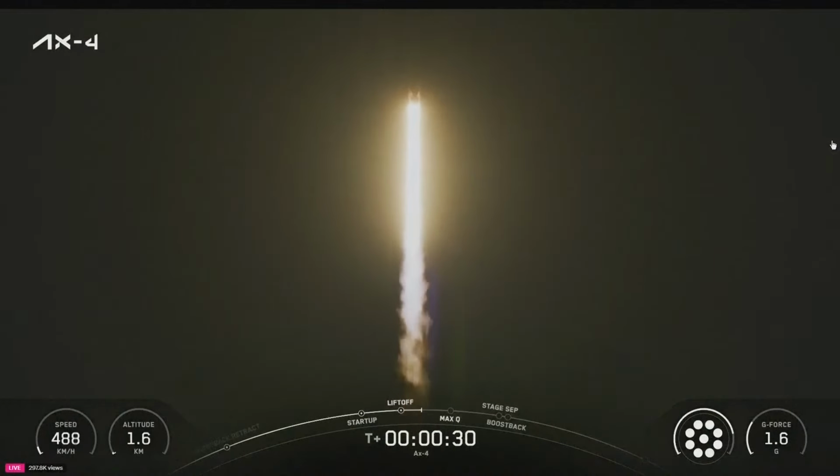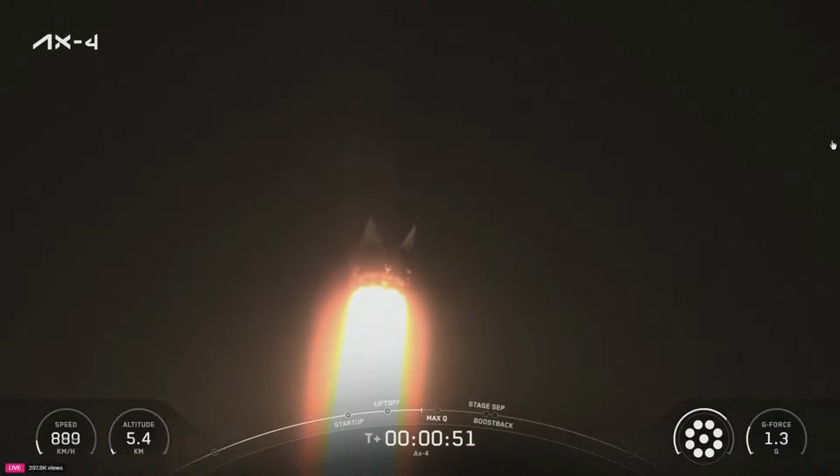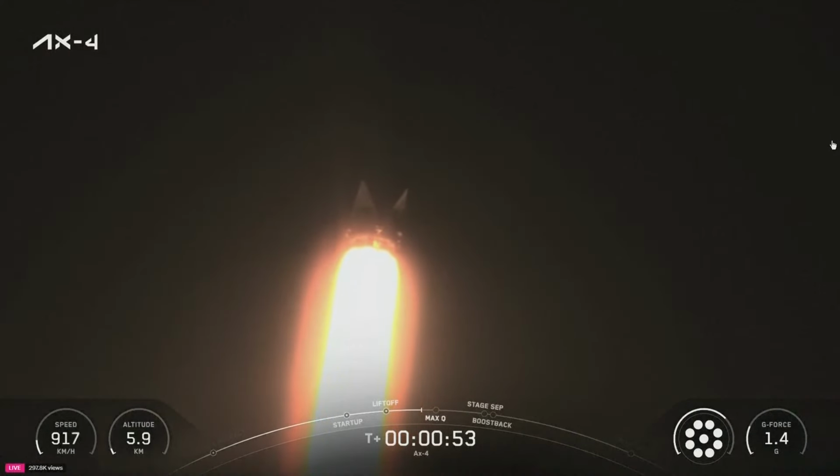T plus 30 seconds into flight with the Axiom 4 crew on board Dragon, headed to the International Space Station. Waiting to hear call-outs from the Falcon 9 engineering team. Power and telemetry nominal. Stage 1 throttle. We're throttling down the 9 Merlin engines. We're into the throttle bucket, preparing for Max Q.